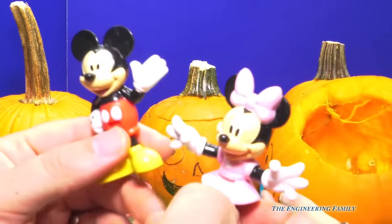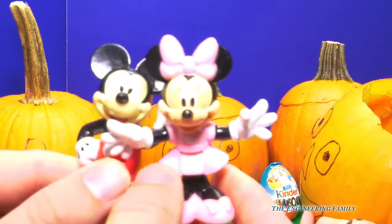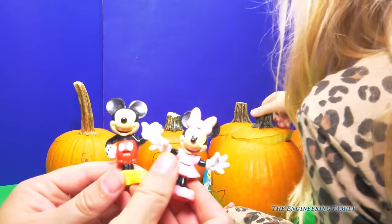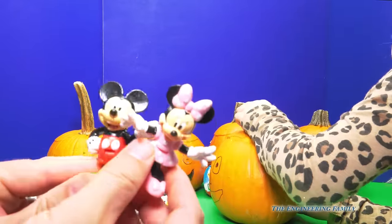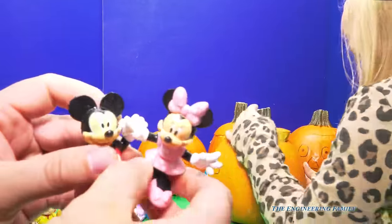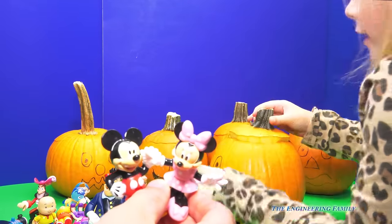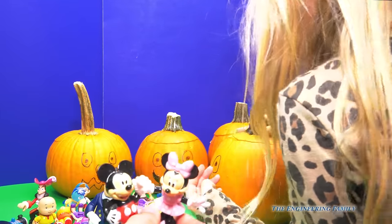Minnie! Who do you like better, Minnie or Mickey? Minnie. I like them both. They're equal fun. Minnie and her little boutique and Mickey Mouse and all the coolness that he does. You know, without Mickey, there's no Mickey Mouse Clubhouse. It's not Minnie Mouse Clubhouse, is it? No, it's not Minnie Mouse Clubhouse. It's Mickey Mouse Clubhouse.